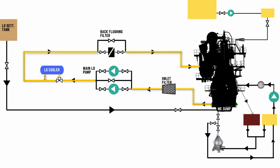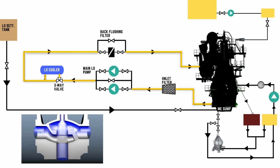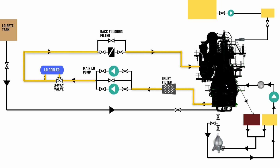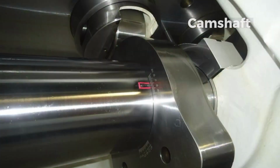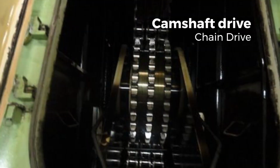Lube oil supply to the cooler is via a three-way valve which enables some oil to bypass the cooler. This helps the three-way valve to maintain a temperature of around 45 degrees centigrade at the lubricating oil inlet to the engine. The main lube oil system supplies oil to the main bearings, camshaft and camshaft drive.